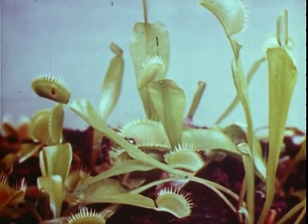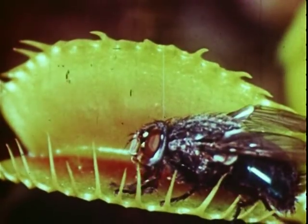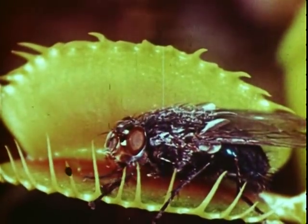The Venus flytrap operates with deadly precision. There's simply no escape for the fly that touches the delicate hair trigger.